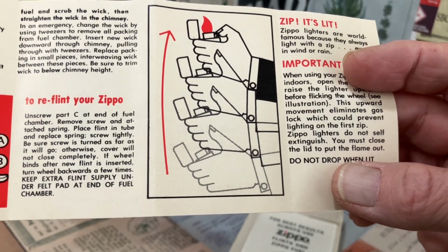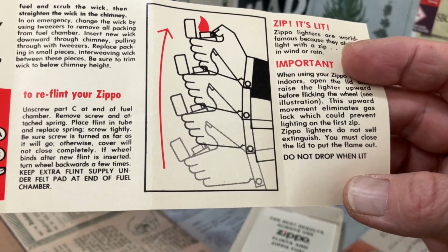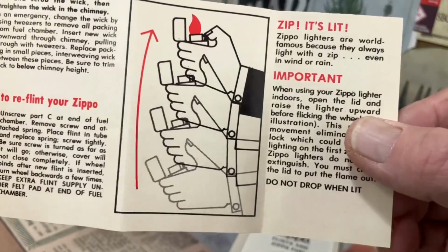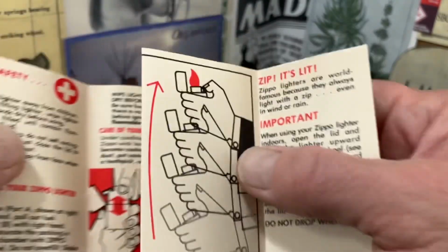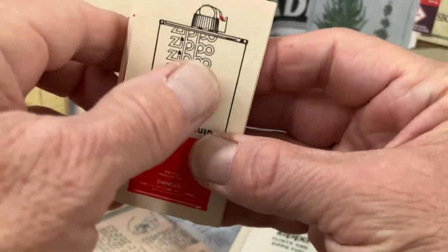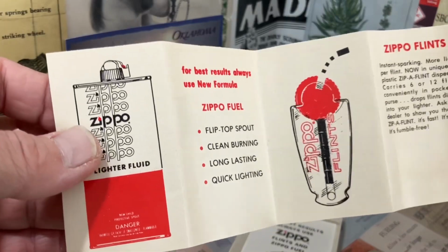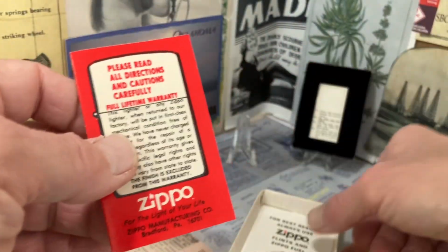Zippo lighters do not self-extinguish. You must close the lid to put the flame out. Do not drop when lit. So there you go. There's Zippo telling you back in 1982 how to deal with vapor lock. Pretty cool. Really nice, nostalgic piece of ephemera there.